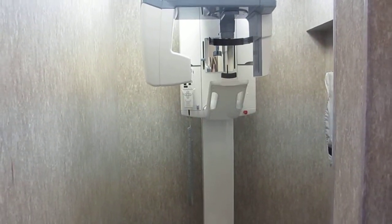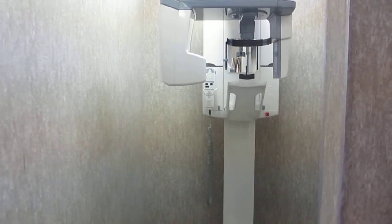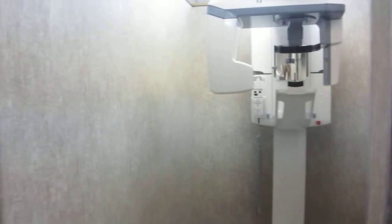Is this a common piece of technology? It's becoming more common. Most offices would have some sort of a Panorex machine, traditionally not a digital one, and traditionally not with some three-dimensional capabilities. The technology has continued to evolve to go to the next level, and that's the next area of upgrade for our offices, to get into the next generation of three-dimensional imaging. Great.